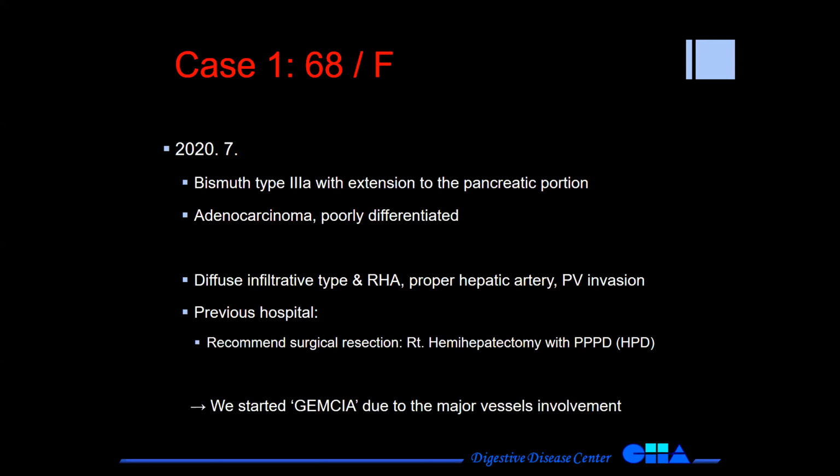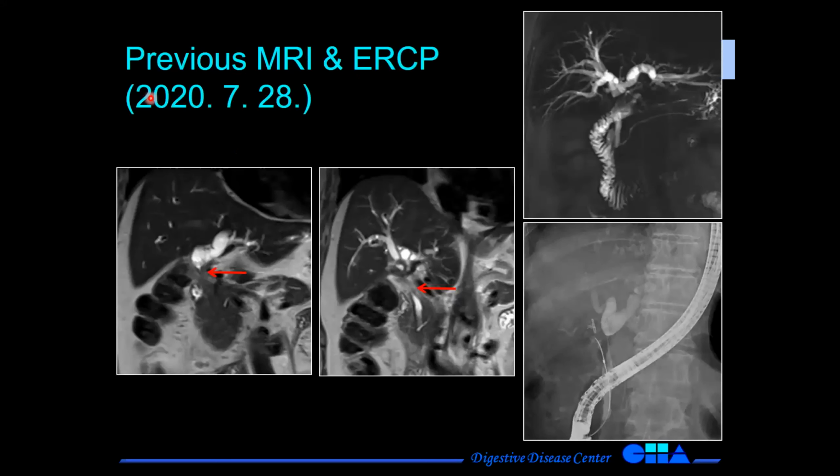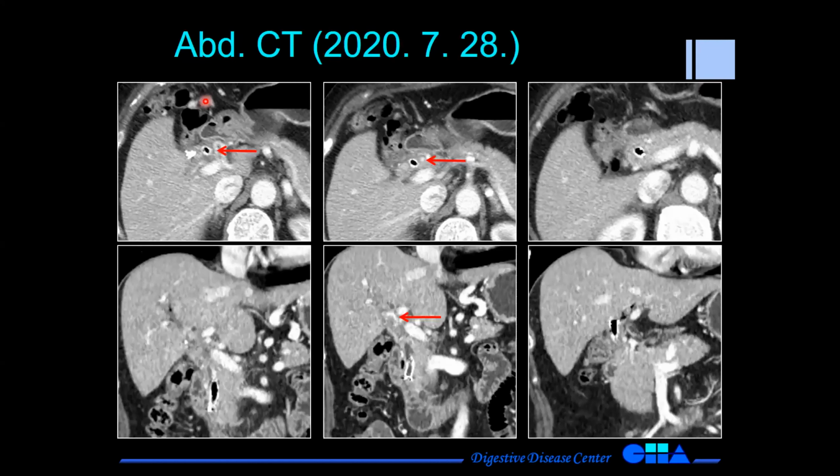And the tumor invaded several major vessels. The previous referral hospital recommended HPD operation, but we started the gemcitabine chemotherapy due to the major vessel involvement. Previous MRI and ERCP showed the tumor involved the right anterior branch and intrapancreatic portion. CT scan showed the tumor encasing the right hepatic artery and obstructing the proper hepatic artery.